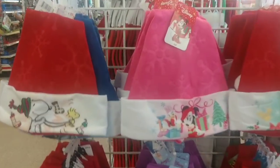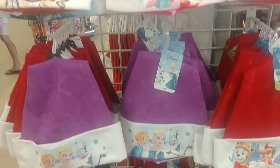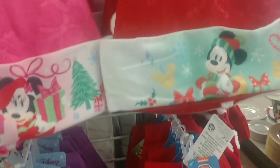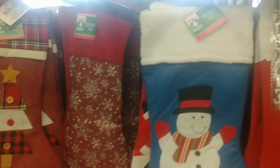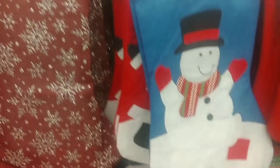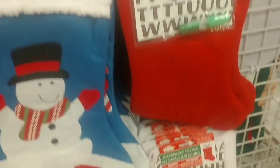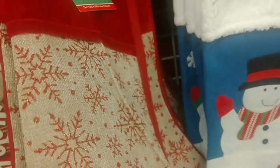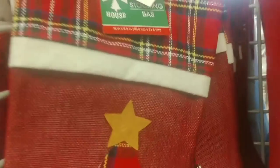Okay, so these Santa hats came in, and they're all Disney, different characters. And then here on the other side, we have a lot of really cute stockings, guys. Look at this. Look at these burlap ones. Gorgeous. Very, very cute. And then we have plain ones as well. Look at this. How cute. Very, very cute. Love this.